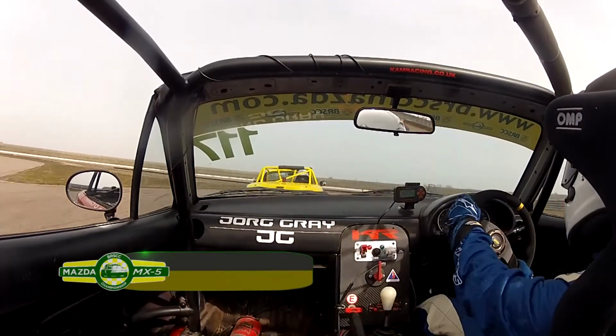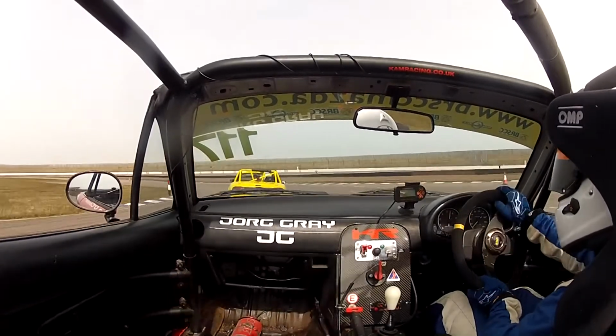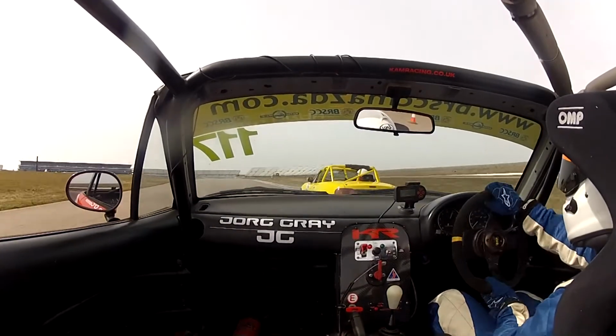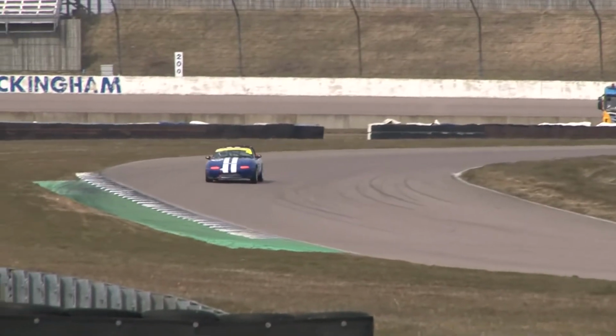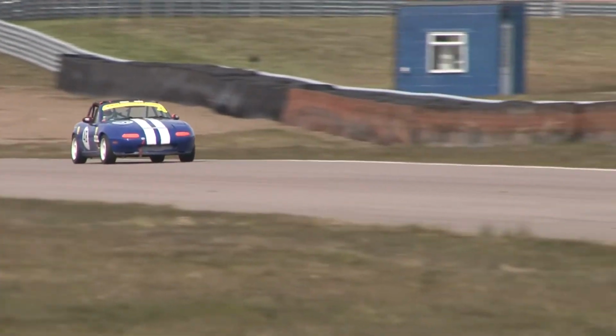Good clean overtaking with these guys. Now, can O'Connor have another lunge as they come in towards the infield section of the Rockingham circuit? No, he can't. Andy Coombs, well done. He runs a little bit wide there. Has he had to get out the throttle? Is he going to have to defend as they come towards Gracelands? That could be where the position change is going to happen.